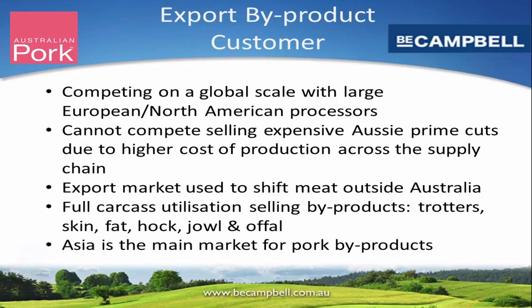Export byproducts, obviously, once again, we're competing on the world stage against the big processors with pretty serious efficiencies. We don't compete at all over there selling our prime cuts, so it's really just the byproducts that we can sell over there. So we're very limited in that market, but it's still a very good market to move byproducts and to get value out of the pig.